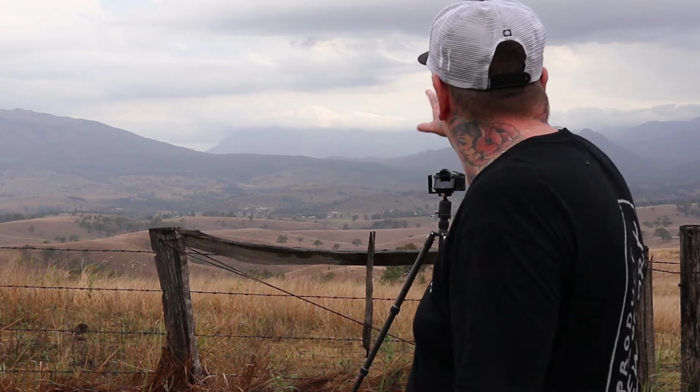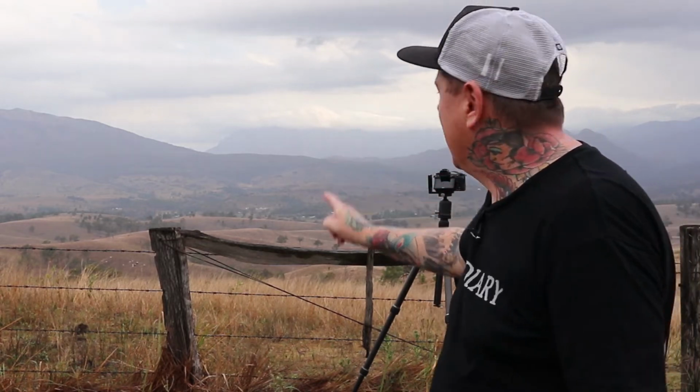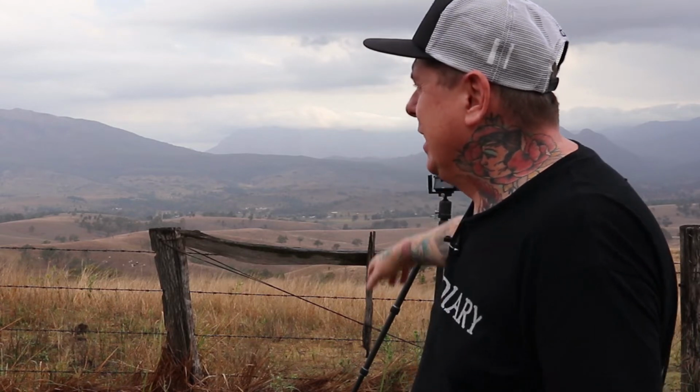Do some panos, like I said. Hope Mount Barney sort of reveals itself from those clouds back up in there. That'll make a great shot. There is a bit of light I can see now hitting the side of that, so I'll make a move and start firing some shots off. Let's do it.